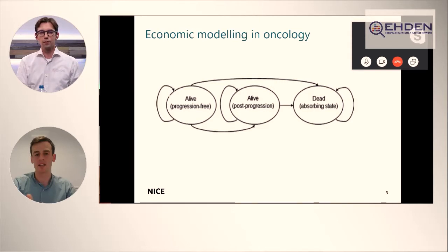Progression free and post progression, but I'm not sure I fully got it. So, what exactly is the difference there? Well, this is something which depends on the specific cancer in which you're interested. Often it might be something like a clinical biomarker that indicates progression, and often this might be the sort of surrogate outcome of a randomized controlled trial. One example in prostate cancer may be that you define progression by the level of PSA in the blood.